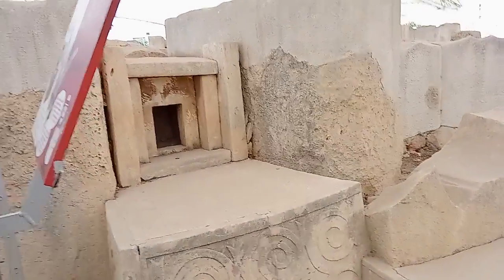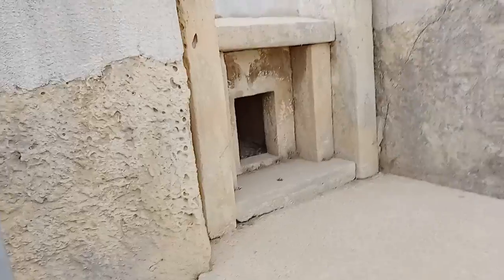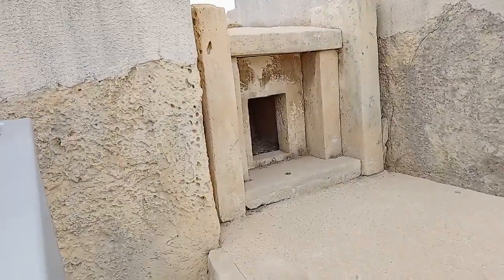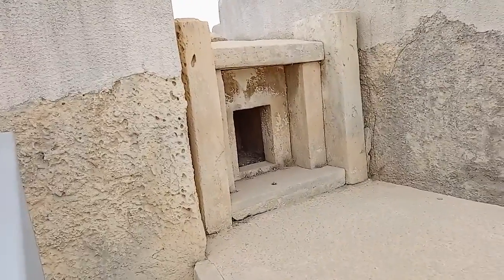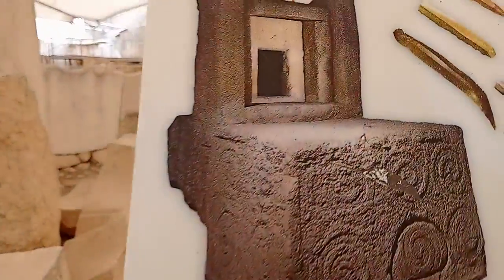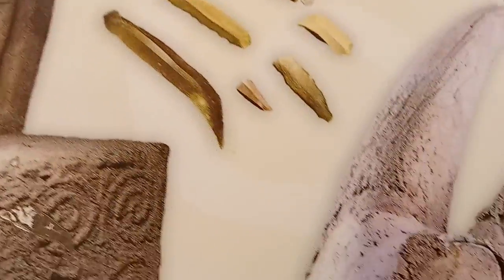This is where they sacrificed things. There's a hole. There are many knives, or people found them at least. And not knives like we use for the kitchen. No. Like these.